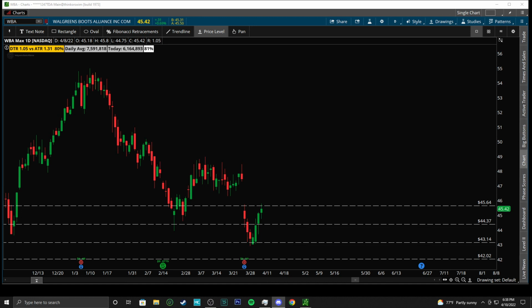Isn't that crazy though? Going from 22 years ago, I can grab those levels and it ends up lining up as the perfect bounce, recovery, resistance. It's even playing into part of the gap range here. That's pretty crazy. But let's go through some chart requests now.